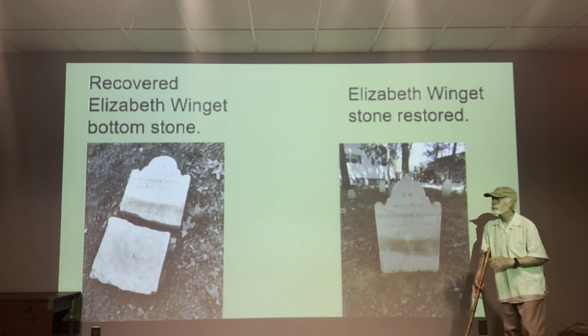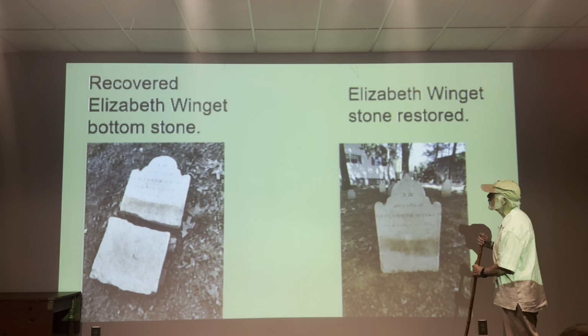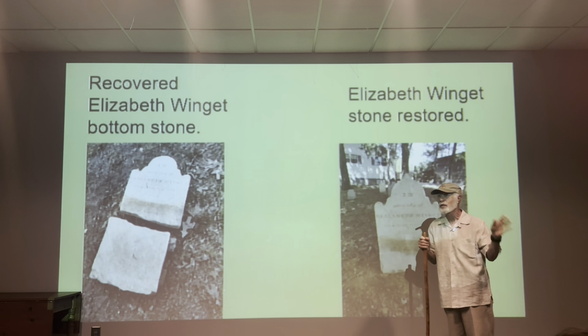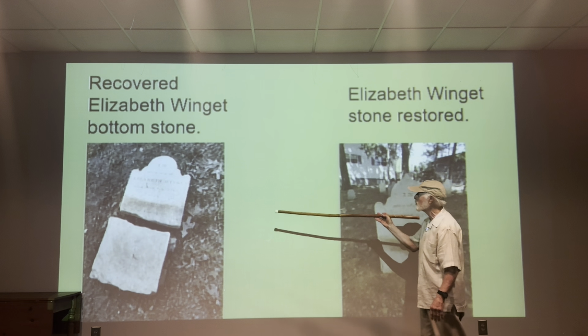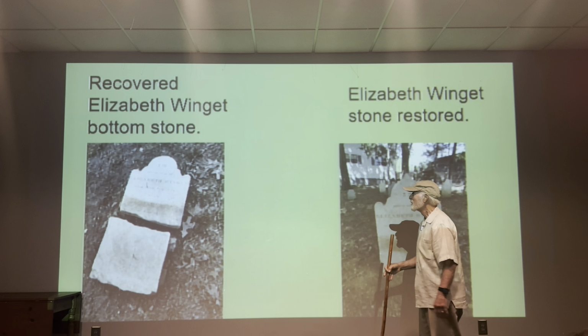Next. Elizabeth Wingate. This is our most recent find, and one I'm so proud of and so happy. I'm proud of every one of them. I've done 8 restorations of stones in here. This one was my favorite, other than Susanna.